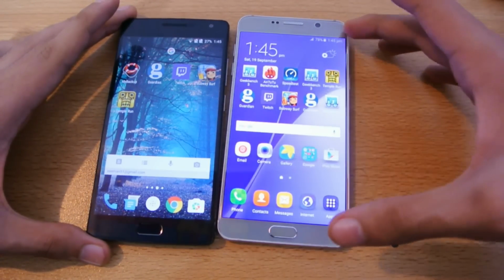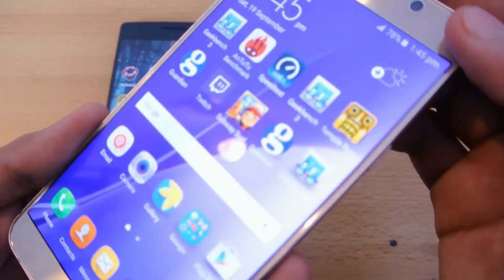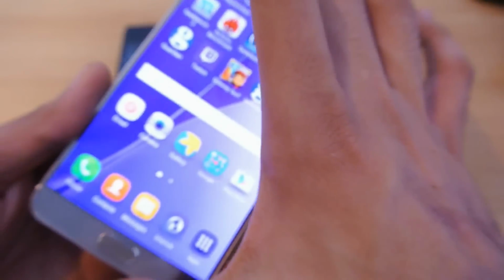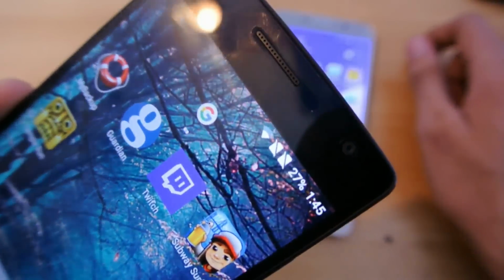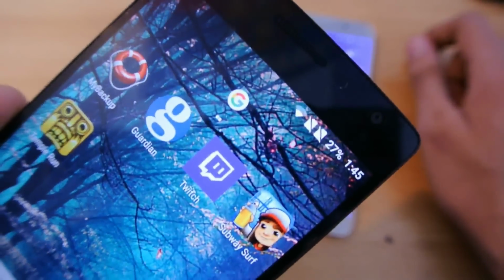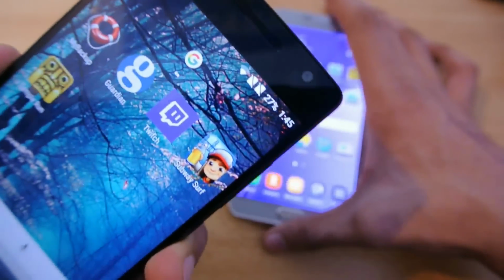The Galaxy Note 5 has a 5.7-inch screen. This is a Quad HD resolution, which is way higher than the 1080p 5.5-inch display we have on the OnePlus 2. Definitely a lot of people aren't going to mind this because of course 1080p is also really nice, but again it's not the best that the market has.